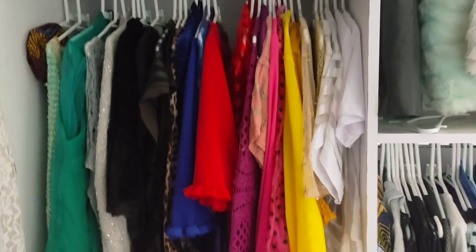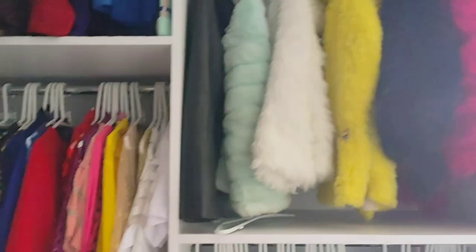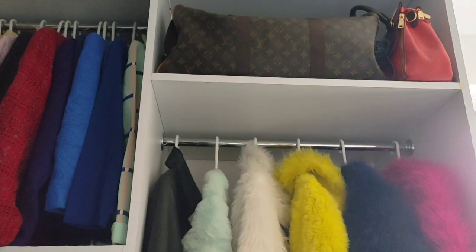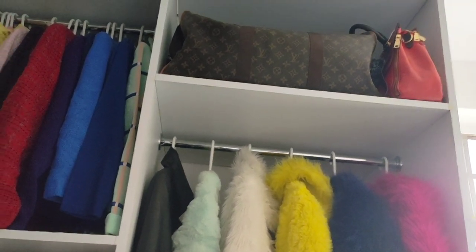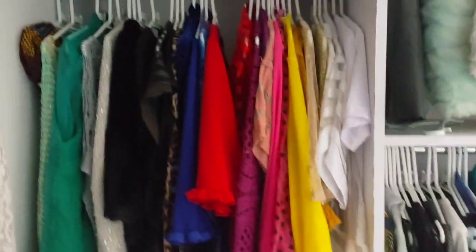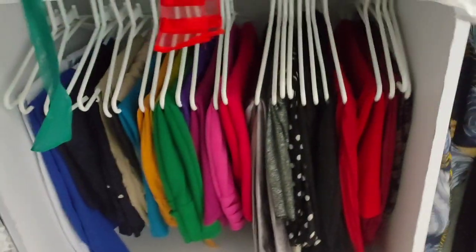So I also have my fur jackets here. This is strictly fur jackets and leather jackets. This one behind here is a leather jacket, and then these are my fur jackets. All right, then these are my tops. So we have my blazers there, then we have my traveling bags there. It's one of the traveling bags, it's not all. Then we have my blazers, the tops are there. Then here we have skirts. So these are my skirts. I'll show you the skirts first.